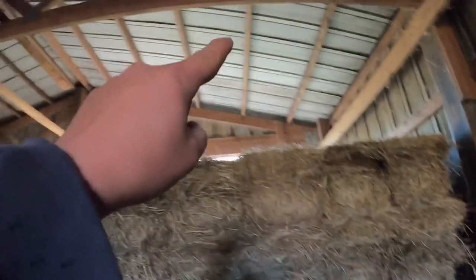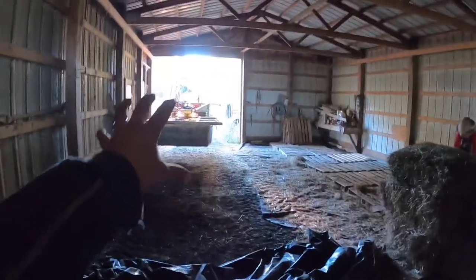Here's a prime example of where the squeeze shines. See all this headroom up here? We can't get another layer in there because you have to have the space above the grapple. With the squeeze, I could get at least another layer up there. But we don't have the squeeze here, so. Just like that, got 18 bales right in here.